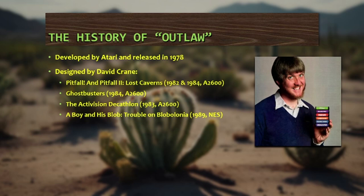So, yeah, Pitfall was a very popular game back then for the Atari 2600. And he also did Ghostbusters in 1984 for the Atari 2600, as well as the Activision Decathlon, which is kind of like an Olympics game. And also, A Boy and His Blob, Trouble on Blabolonia. Okay, we got to do that one.